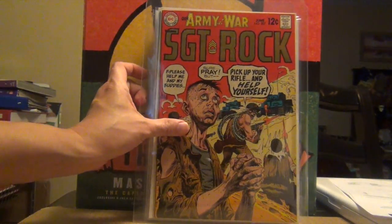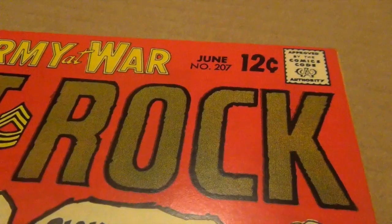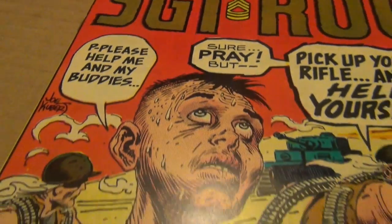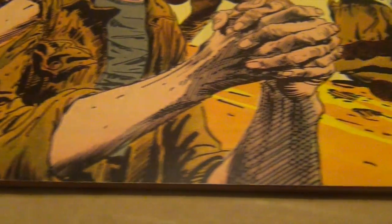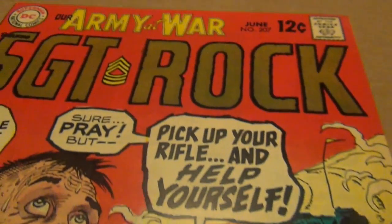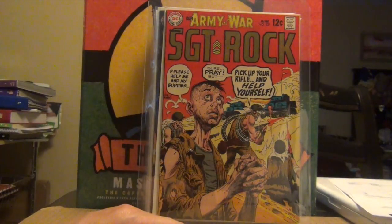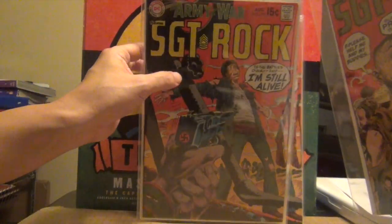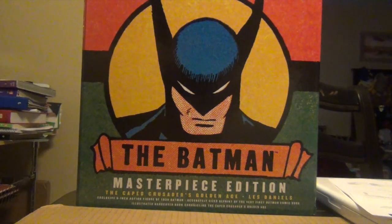Same thing with 207. Okay, I jumped. Sorry, 207. That's a beautiful high grade. I love that cover. It's actually 207. That should go before 209. There you go. Let's take that stack out of the way.